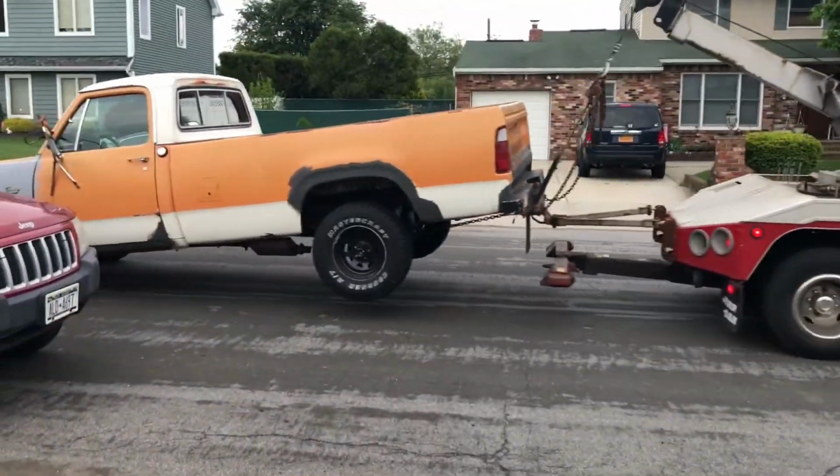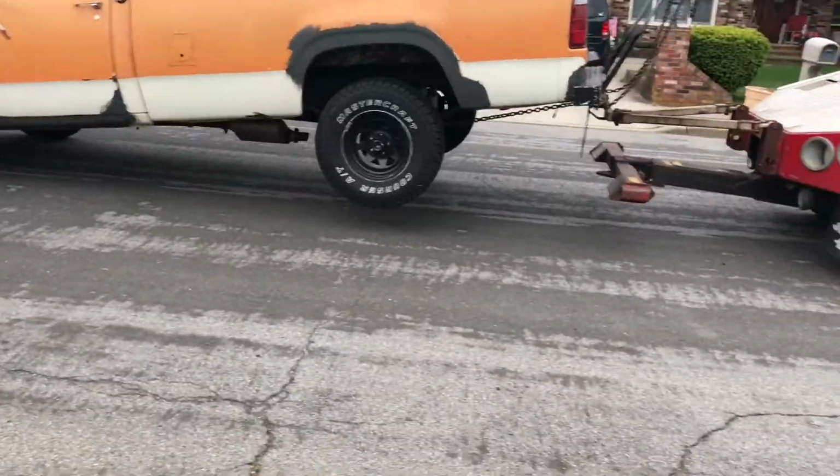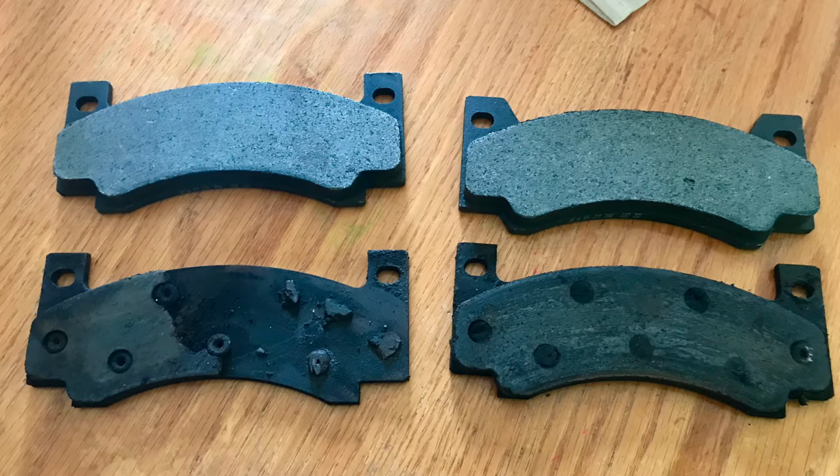So we had a tow truck haul it home, but the front brakes or calipers, I can't remember which one it was, locked up on its way home. And obviously when the front wheels are locked up, the tires aren't going to move, and it's going to smoke and whatnot. That's what the guy said when he was bringing it home. And here are the brake pads, all the way down to the rivets. Horrible. Absolutely wiped.